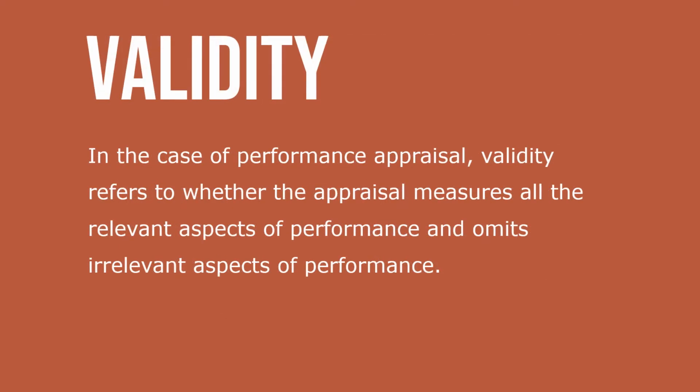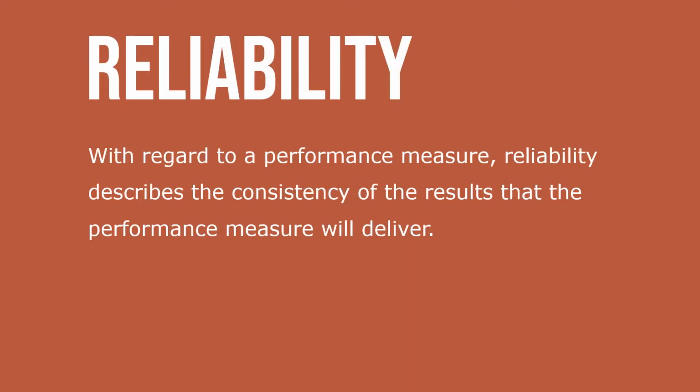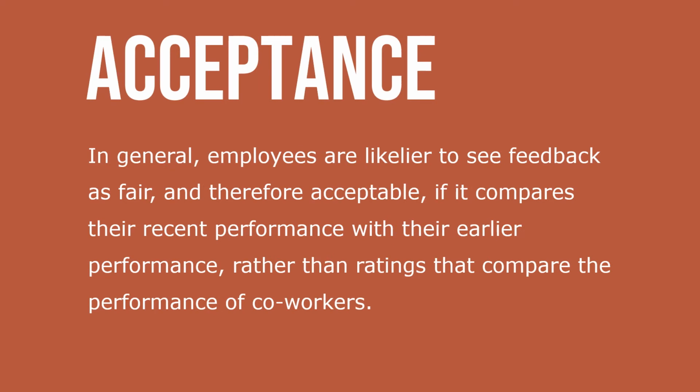In the case of performance appraisal, validity refers to whether the appraisal measures all relevant aspects of performance and omits irrelevant aspects. With regard to a performance measure, reliability describes the consistency of the results that a performance measure will deliver. In general, employees are likely to see feedback as fair and therefore acceptable if it compares their recent performance with their earlier performance, rather than ratings that compare the performance of coworkers.